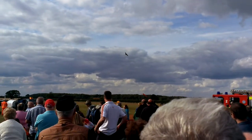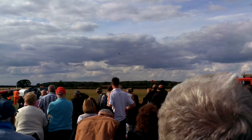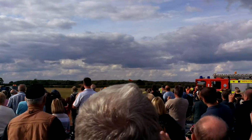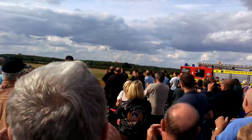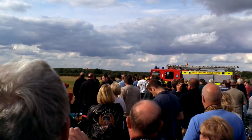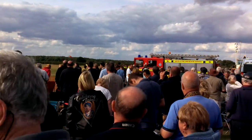Aerobatic. Ladies and gentlemen, Kev Rumans and the crew flying. Put your hands together. Now we have to give it three minutes or so to allow the wake turbulence to go down, and that gives me plenty of time to turn to John Connolly here.